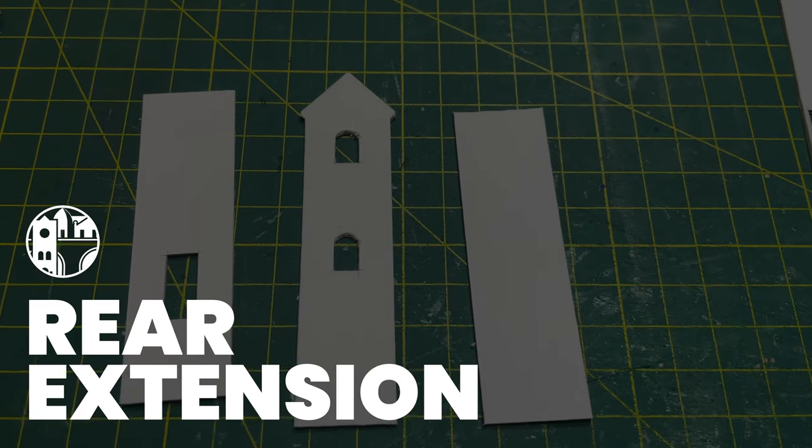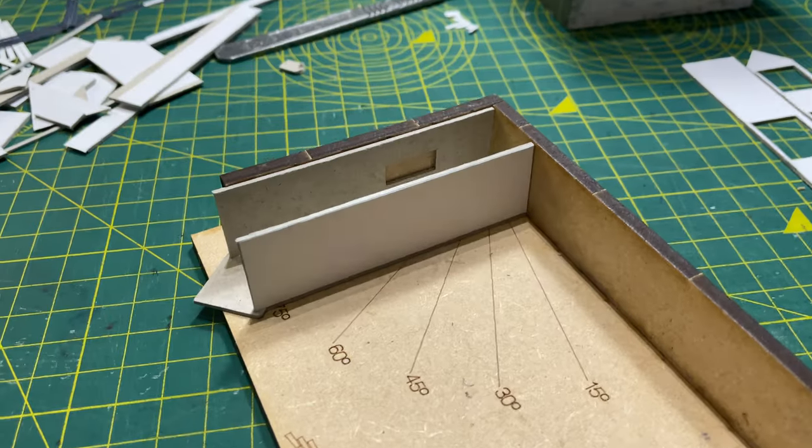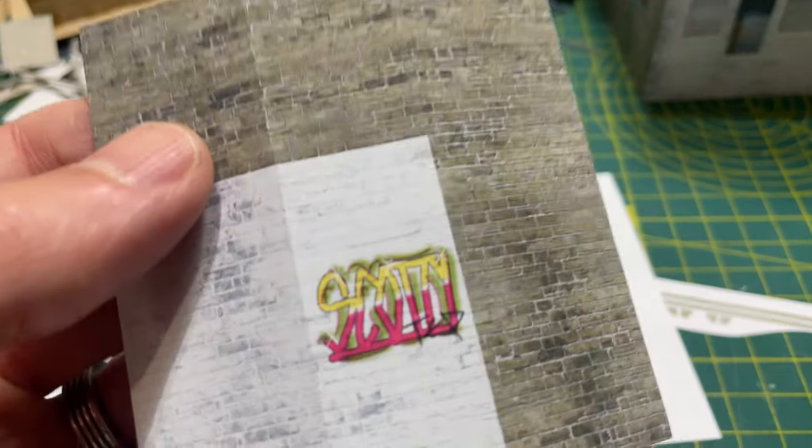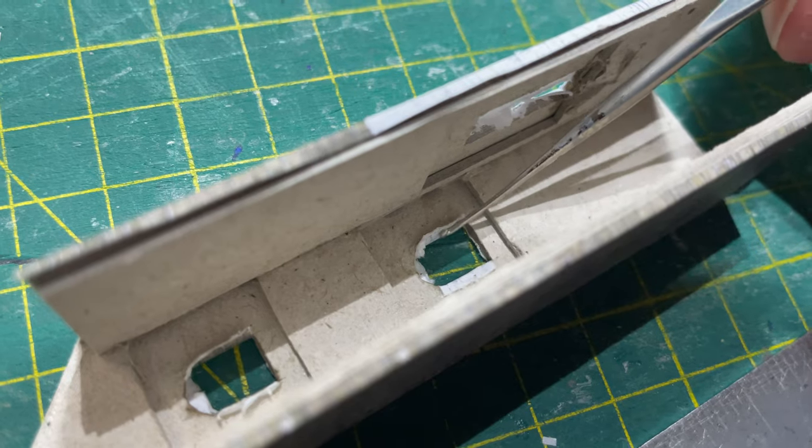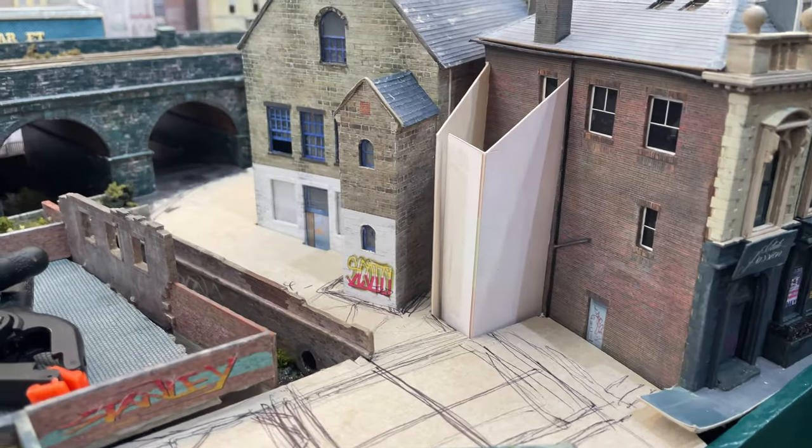I designed and built an extension for the back using basic techniques. Cut, assemble, wrap, stick, stab, fold, glaze, and stick.